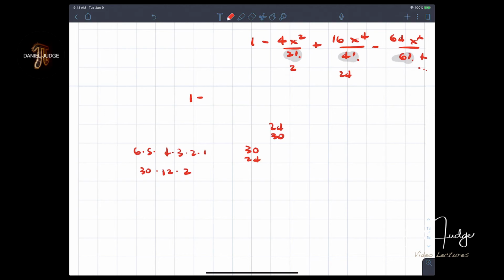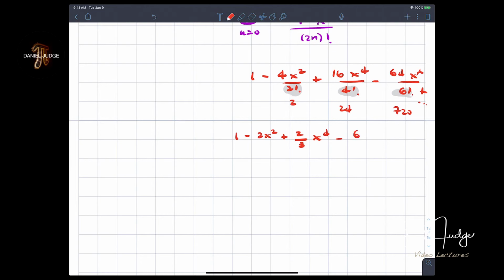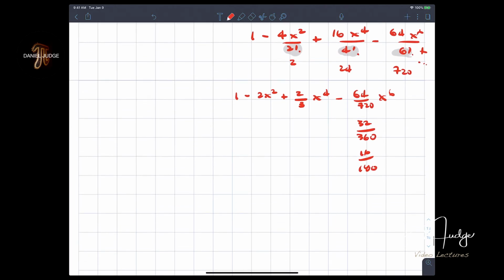You could write it this way. Double check my arithmetic. 720. I think I'm good. Okay, let's erase this scratch work. So the terms look like 1 minus 2x squared. And then 8 goes into 16 twice, so it's 2/3 x to the 4th minus, and then you got that 64 over 720 here. x to the 6, you can simplify that. 32 over 360, 16 over 180, 8 over 90.